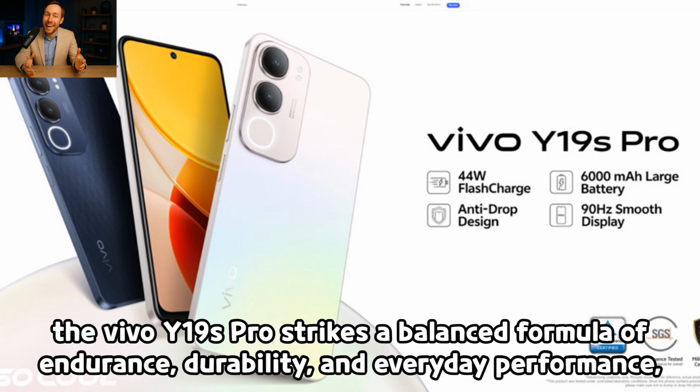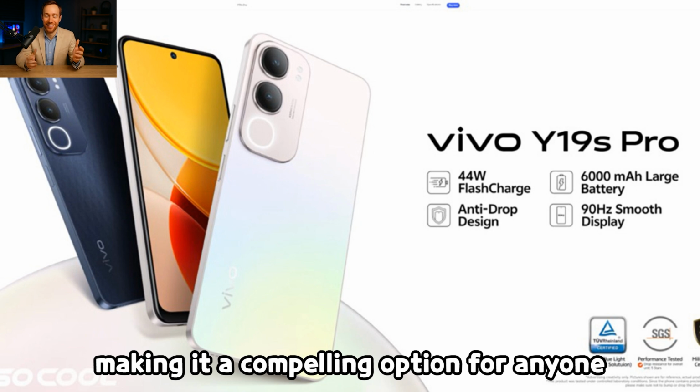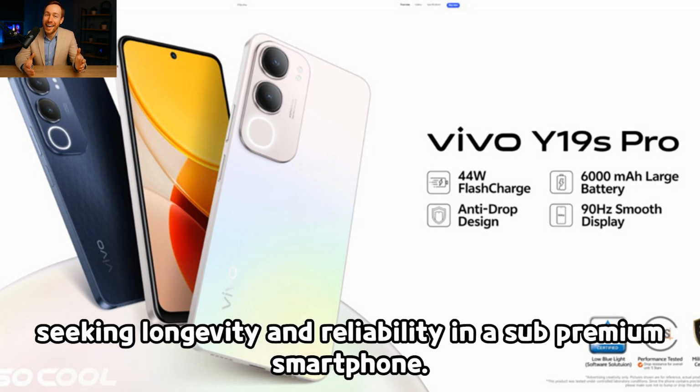The Vivo Y19s Pro strikes a balanced formula of endurance, durability, and everyday performance, making it a compelling option for anyone seeking longevity and reliability in a sub-premium smartphone.